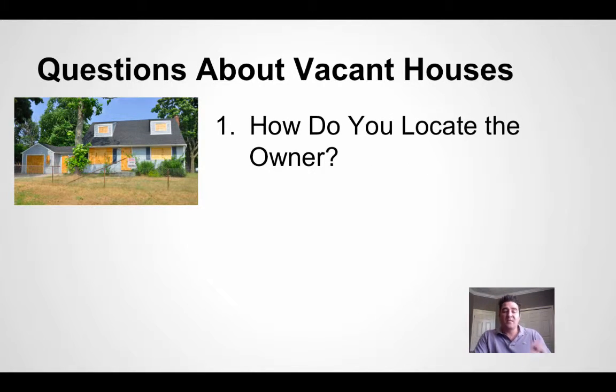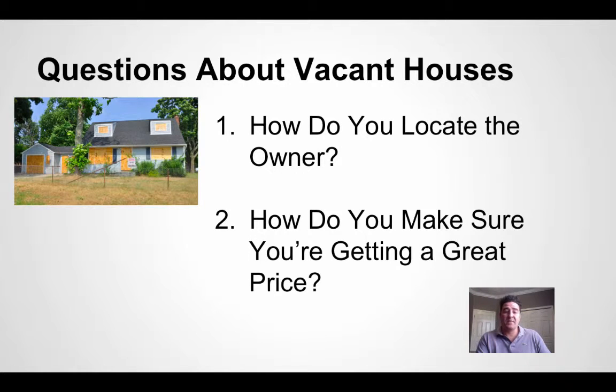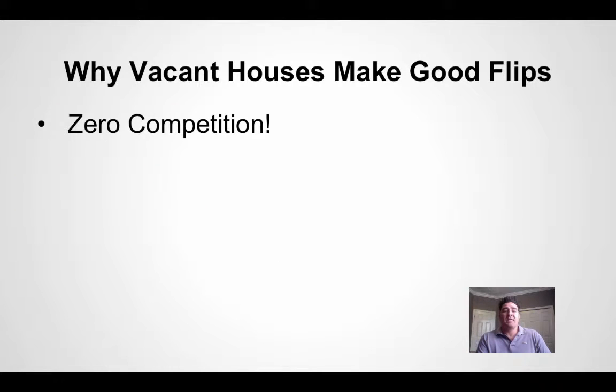Okay, so number one question is, how do I locate the owner? Number two question is, how do I make sure I'm getting a good price on the property, or getting a fair price or a great price preferably? And again, these are the properties where you're getting the great prices. Now, here's why the vacant houses make good flips.